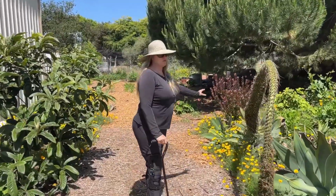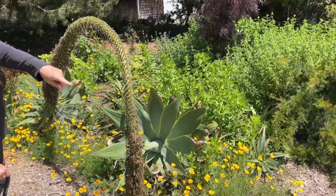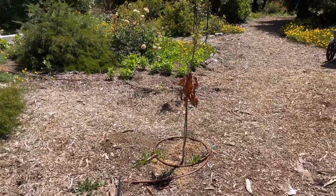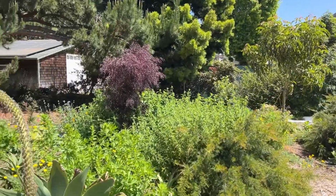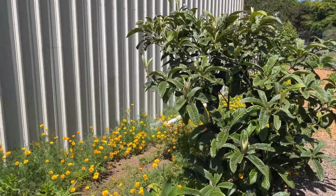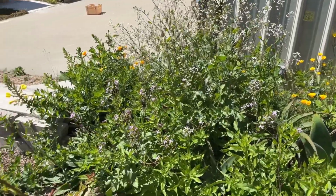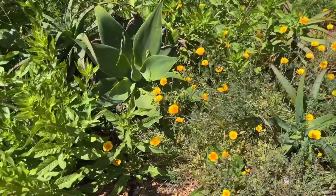So I do have more aloes and some agaves to kind of fill in out to this mango tree that died. We'll get another one to fill this side with mangoes, not mangoes, aloes and agaves, and then this side up to this tree, aloes and agaves. So there's a lot of proteas in here, and I am letting some weeds grow.